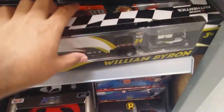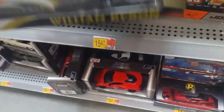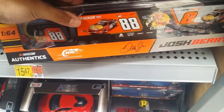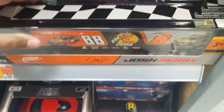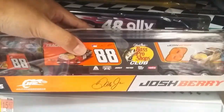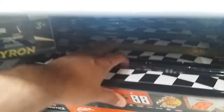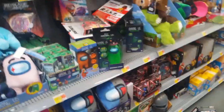I found some new haulers. I found the Raptor William Byron, the Dale Jr. Oh, this is Jesse Berry, Star hauler, sorry. And also Dale Jr. So that's 2-in-1. Another one, and I think the rest of this are the same thing like the last time I went there. What else? Bakugan. Don't have much, nothing for Bakugan.